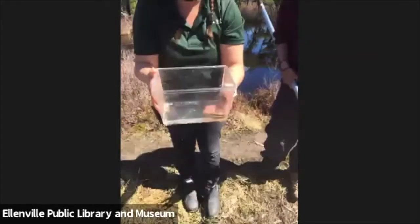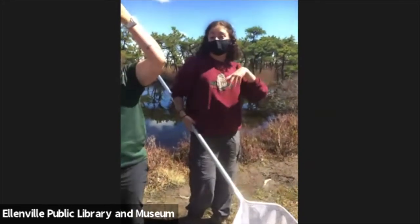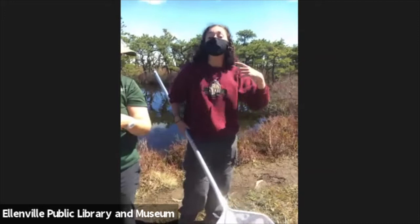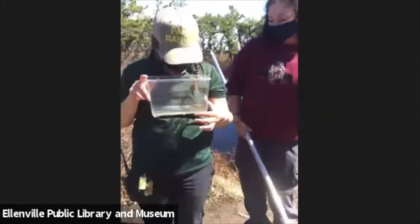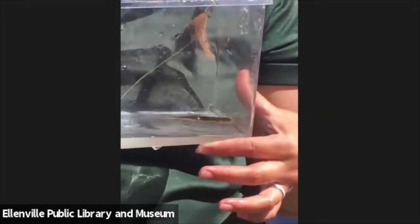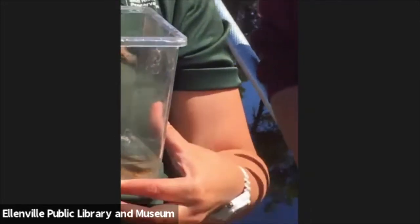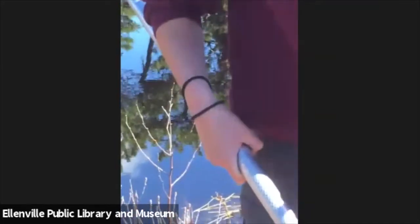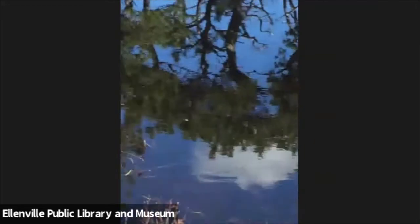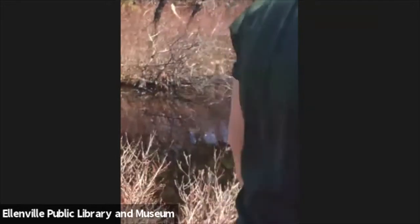So newts are a little bit different than salamanders. Salamanders begin their life in the water, as do newts, and then they grow appendages, they grow their limbs, they lose their gills and become terrestrial. Now newts begin in the water, but then they become terrestrial, and a few years later, they again become aquatic. So they go water, land, water again. It's a boy. How can you tell? It has some swollen glands underneath. If you look at him, he's got some swollen glands.